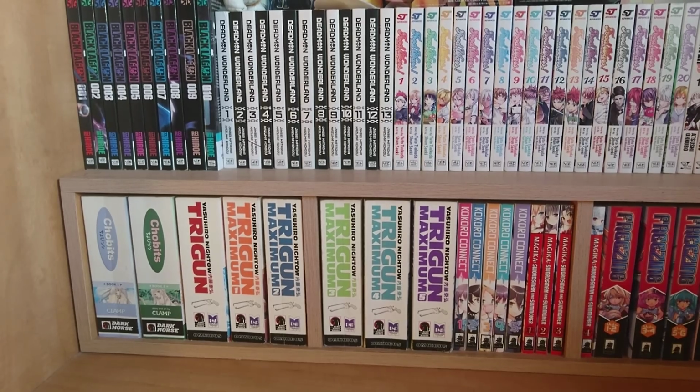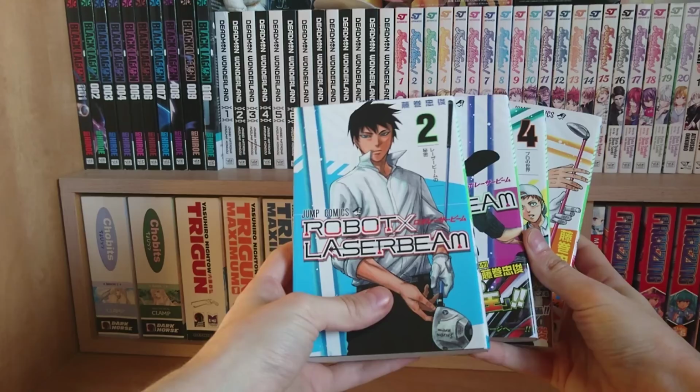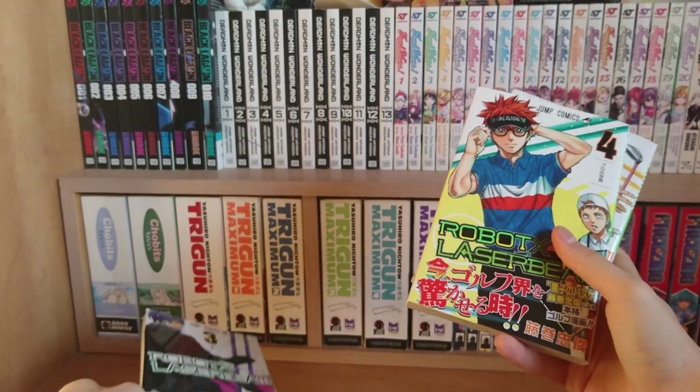Next we have a series I showed here once with volume 1, but these are volumes 3 through 4 of Robot Laserbeam.